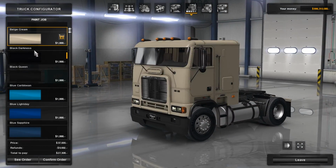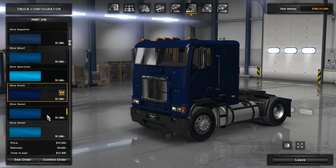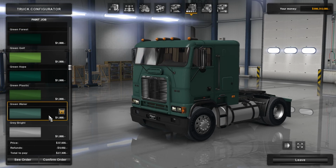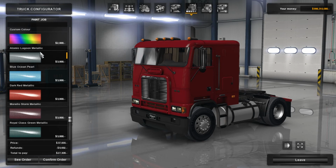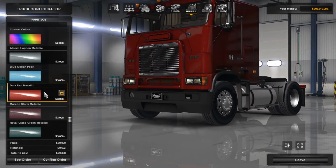Paint jobs, it comes with some created paint jobs if you want. Lots of blues, a lot of blue spectrum paints. You got some greens, oranges, reds, any colours you want. You've also got some pre-made metallic colours. Some of these are really nice, including these 2 colours. I really do love those.